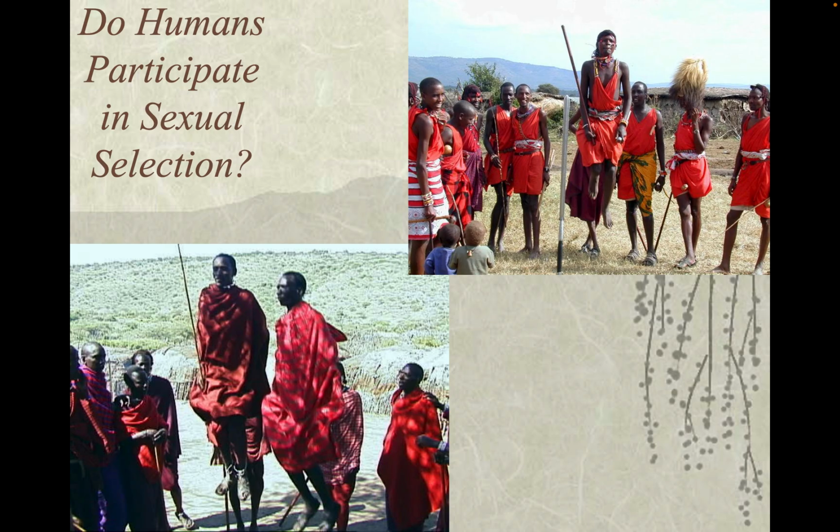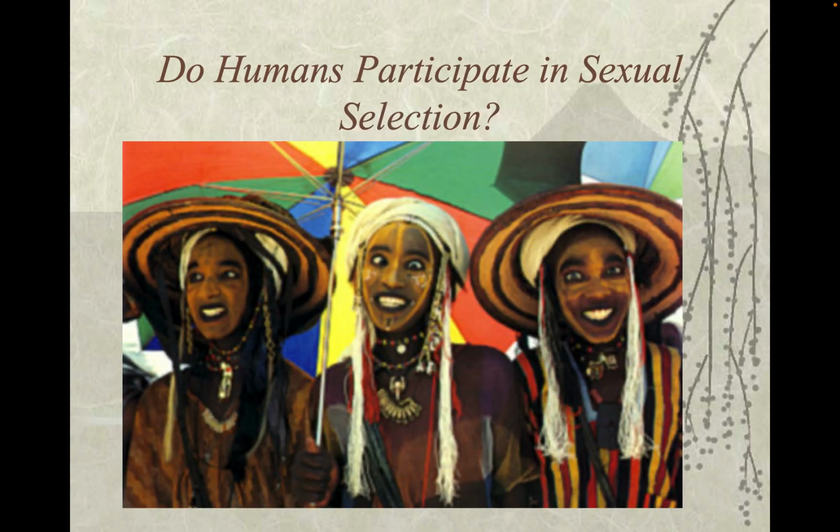These are Maasai. The Maasai feel that the higher you can jump, the more attractive you are to the opposite sex. And it's actually part of a sexual selection ritual that they have. And these are from the Saharan desert. These individuals feel that, these are all males, by the way, the more things you can do with your eyes, the more attractive you are. And they paint themselves. It's really kind of interesting.